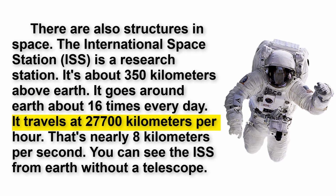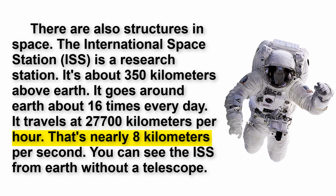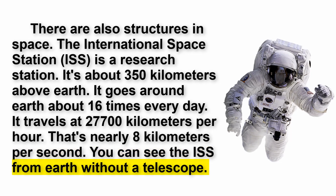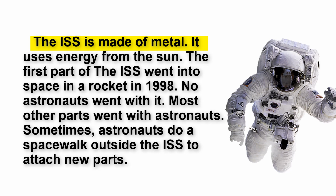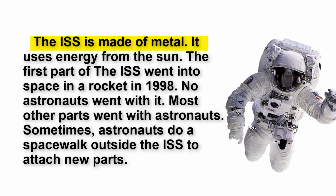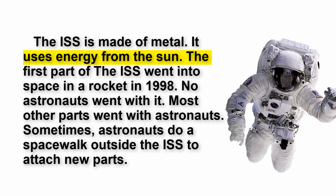It travels at 27,700 kilometers per hour. That's nearly 8 kilometers per second. You can see the ISS from Earth without a telescope. The ISS is made of metal. It uses energy from the sun.